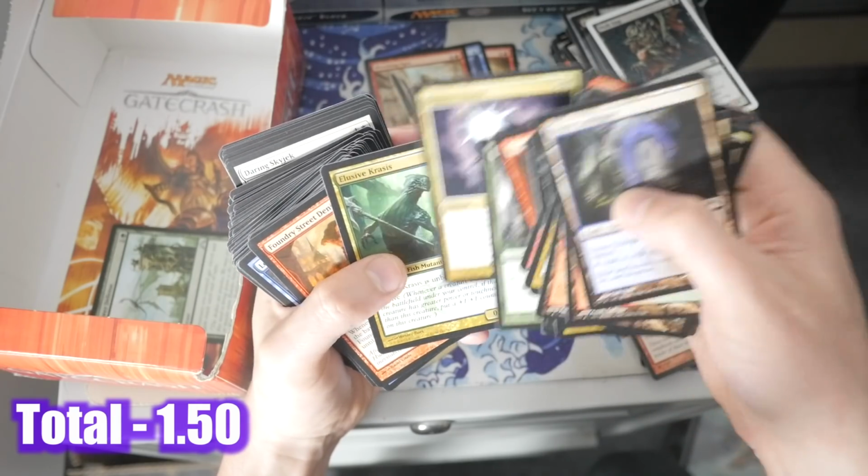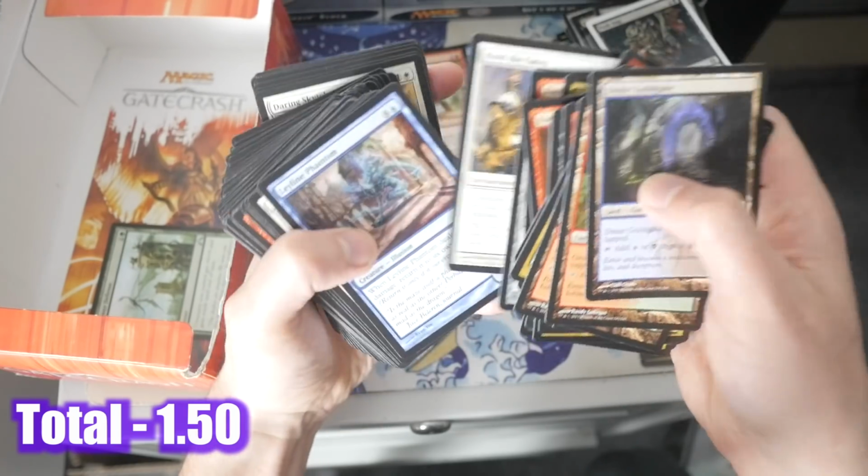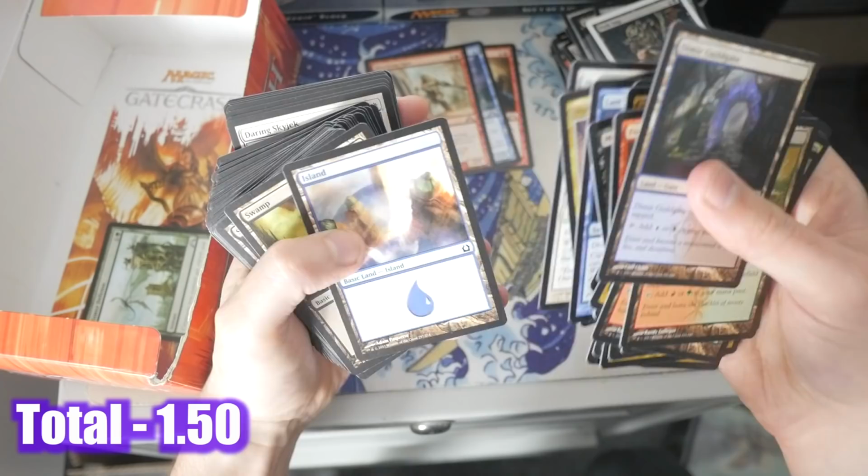I know that's not really worth much. Orzhov Charm as well. Gruul Charm. I'm just going to put aside the charms, as I might be able to throw those into a deck or two. But yeah, so far, nothing too crazy going on.